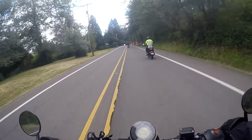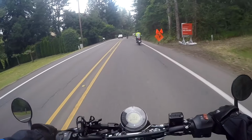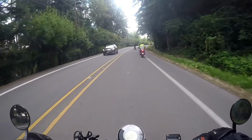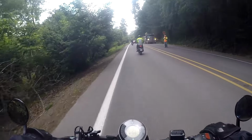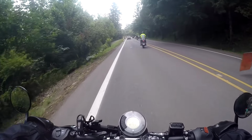I see why the 390 Duke is so popular, because it's just fun. Fun power to weight ratio, manageable, agile, not intimidating. It's not an intimidating bike, like, at all. So I dig it. It's an impressive little motorcycle for sure. That is my test ride of the Husqvarna Svartpilen 401.